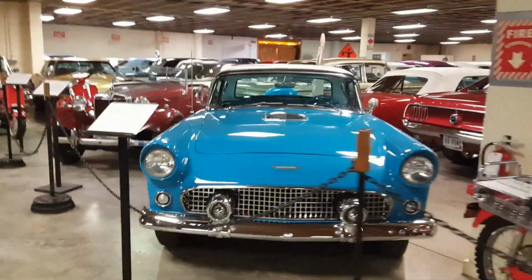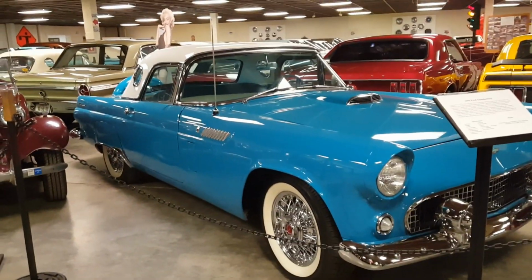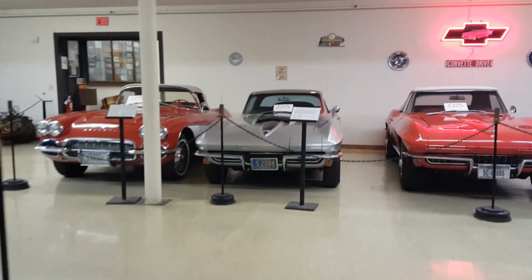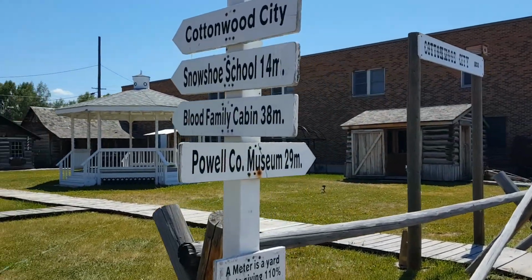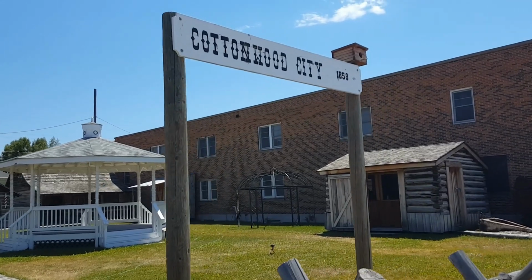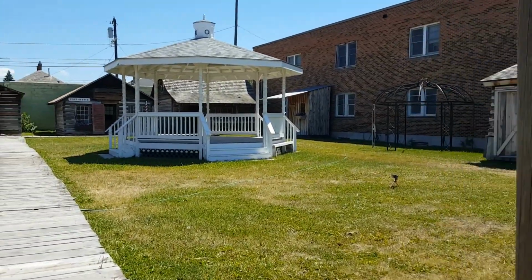Okay, this is another thing that's gonna date me. My kindergarten teacher had one of these, just like this. This is the little town that they have. It says Cottonwood City, 1858. Gonna go inside and take a look.